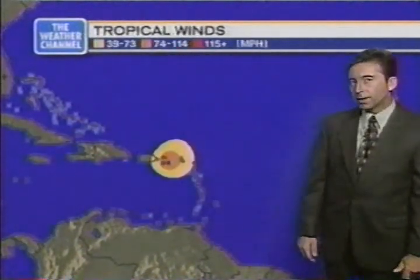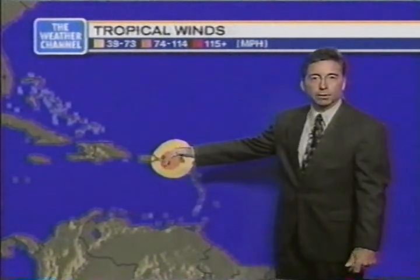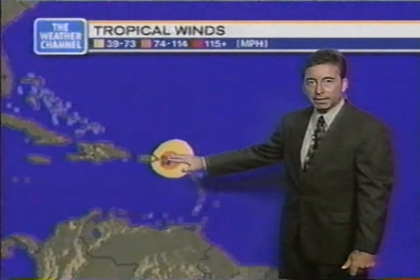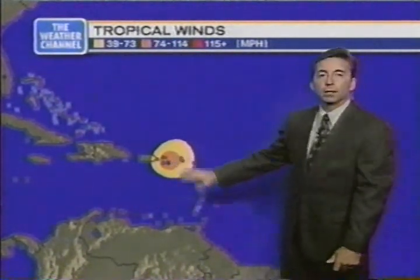As we look at the wind profile for you, there you can see the tropical storm force winds now just coming into eastern Puerto Rico around Roosevelt Roads and around Vieques. We're looking at tropical storm force winds, St. Thomas and St. Croix. Hurricane force winds coming into the area right now. Power has been shut down on those islands.